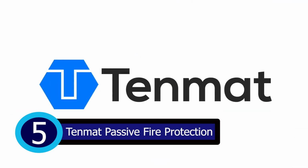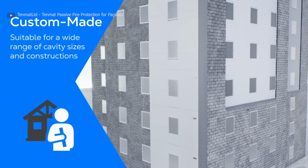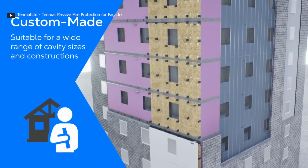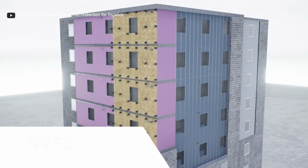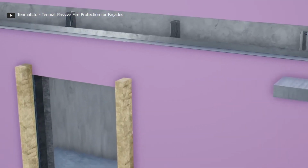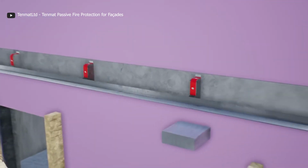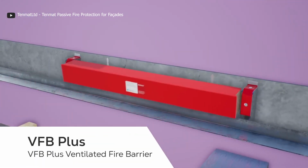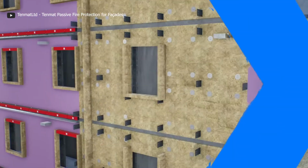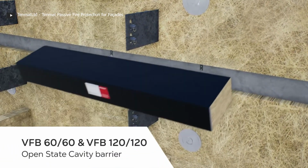Number 5. Tenmat Passive Fire Protection. When it comes to fire protection, Tenmat's fire-rated light enclosure stands as an impenetrable fortress against the fury of flames. The numbers behind this innovation are nothing short of astonishing. Imagine a solution that surpasses even the strictest fire safety codes, providing an unmatched defense against the destructive force of fire.